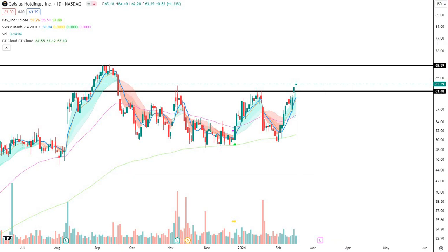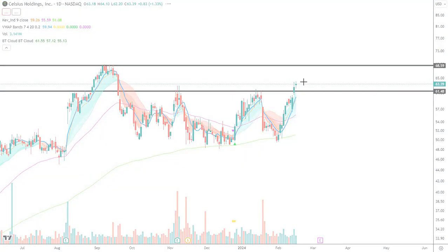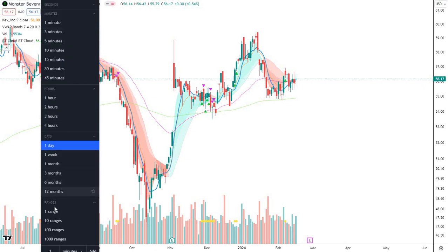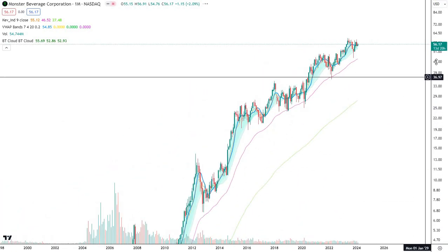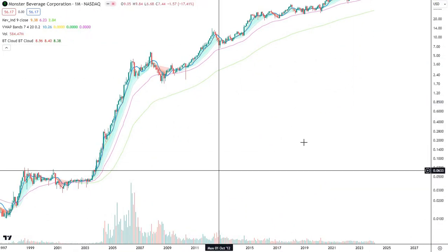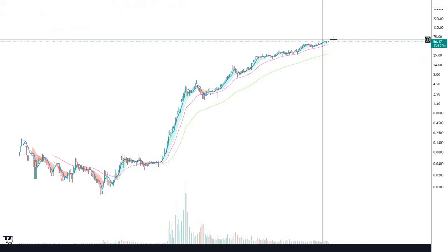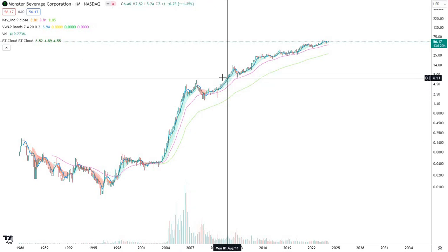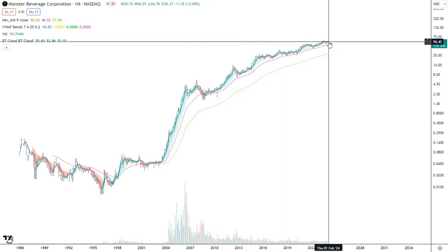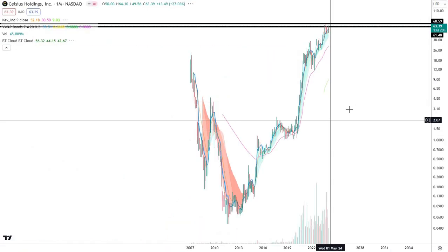For comparison, let's just take a look at Monster here and what it's done. You're going to get a very similar type of thing, where it was insanely cheap for a long time. Even Monster, you look at this thing, it was cheap, ran up. This is probably where I would say Celsius was, down here, and now it's up here. But Monster just keeps chugging along, at insanely high prices. So I wouldn't be surprised if you eventually saw something like that with Celsius.